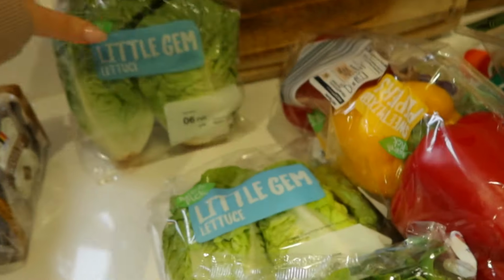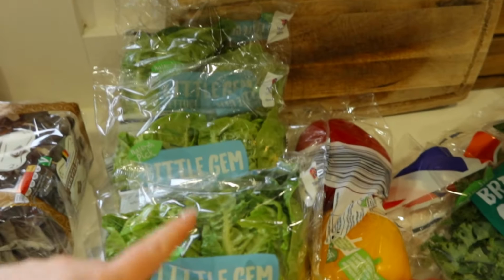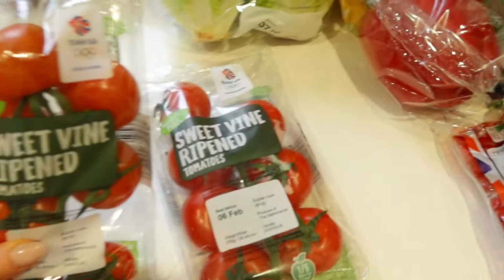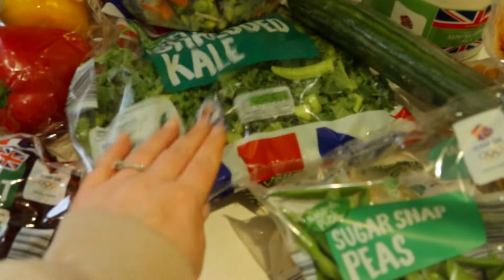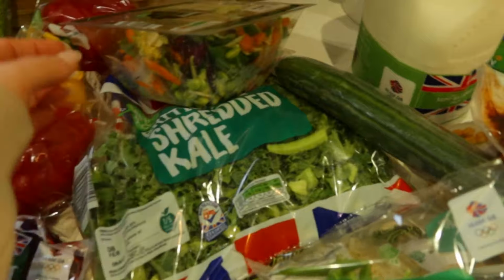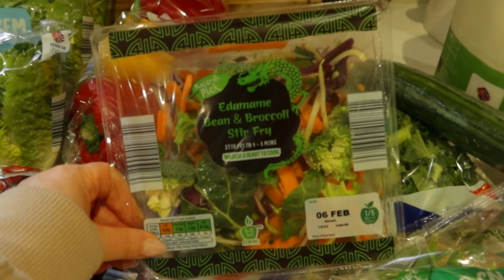Then for the salads through the week, these were part of the Aldi, is it Super 6 they call it, in the special offers. So I've got three of these little gems because I'm thinking Monday, Tuesday, Wednesday, then probably ready for buying some more fresh again. Got two packs of the sweet vine ripened tomatoes for in salads as well for lunch. Three pack of peppers. Got two packs of the cooked beetroot, which is awesome in our salads. Here's the kale. So I might use some of the kale in the lunch today and save some for in the salads.